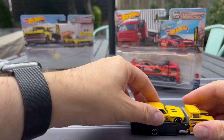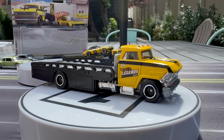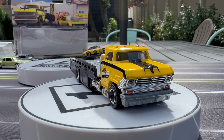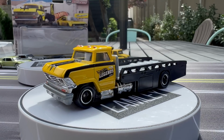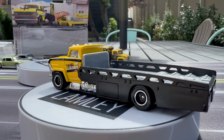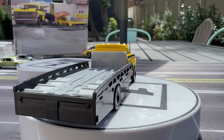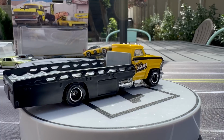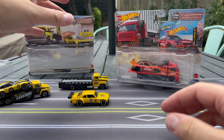All right. The Nova is fantastic. Let's just first take a look at the truck. We've seen this a few times. It's kind of a classic, a Hot Wheels original, meaning it's not a licensed truck, but it has that look from an old classic 50s, 60s, maybe even 70s era truck. It has some cool car on the bed, but that's a nice truck for sure. I like the styling of it.